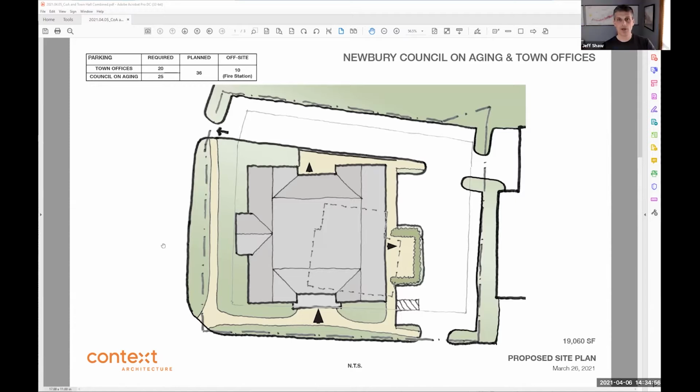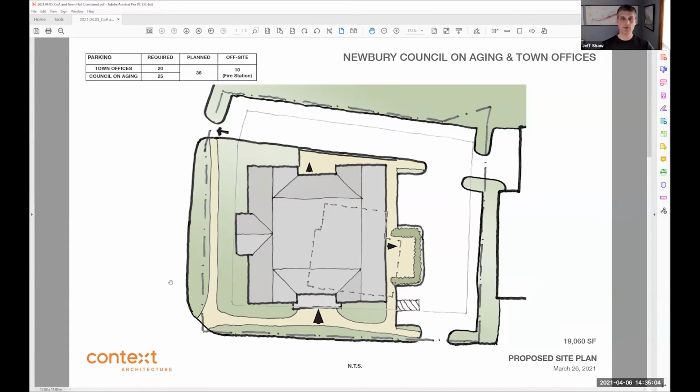Excellent. So the purpose of our work here was to take a look at how much space would be required for the Council on Aging. And once we determined approximately how much space they would need, then we looked at how that space would lay out in a project that incorporated the same site as the existing or the former town hall, the former police station.